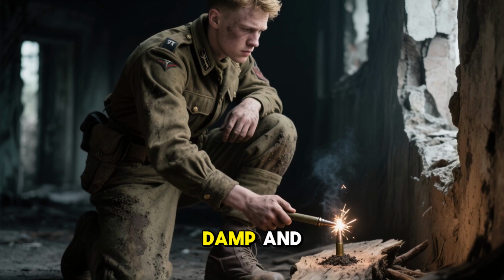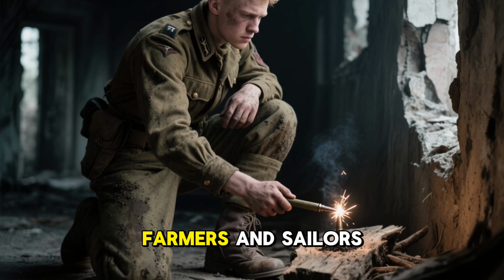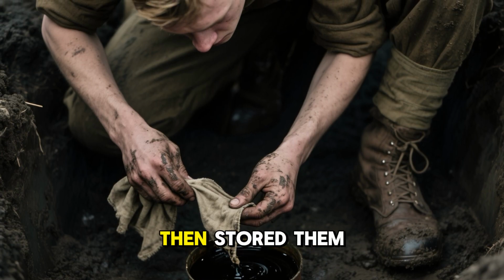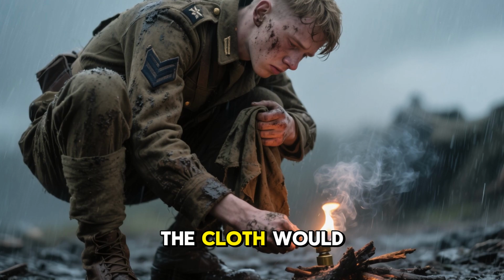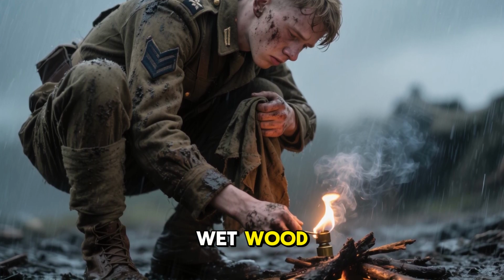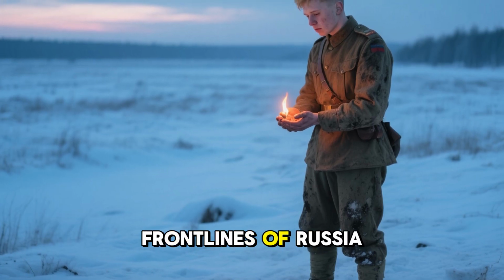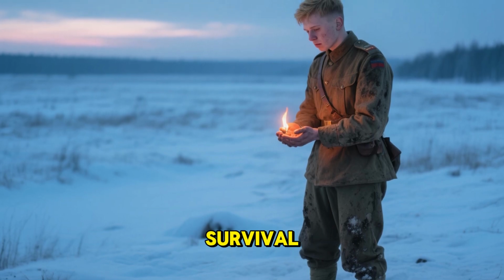When matches got damp and lighters ran out, soldiers used a trick learned from farmers and sailors. They soaked strips of cloth in engine oil, fat, or wax, then stored them in tins. Even in rain, the cloth would catch a spark and burn long enough to light wet wood. It was smoky, smelly, and dirty, but it worked. On the frozen front lines of Russia, that tiny flame meant warmth and survival.